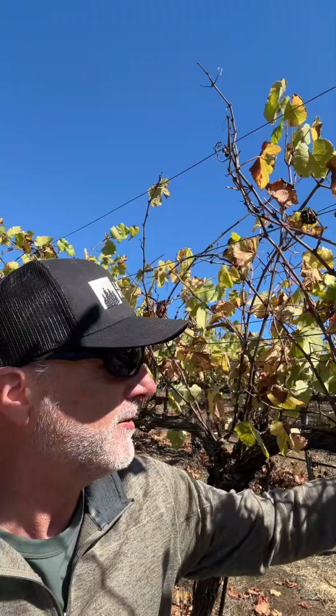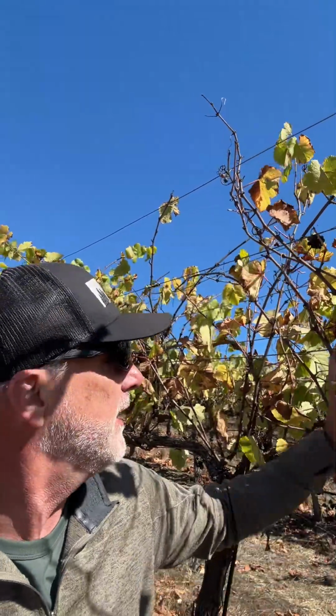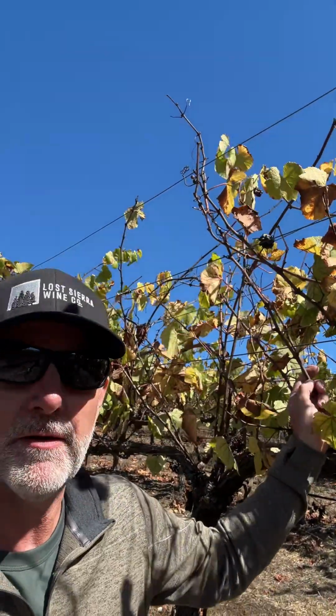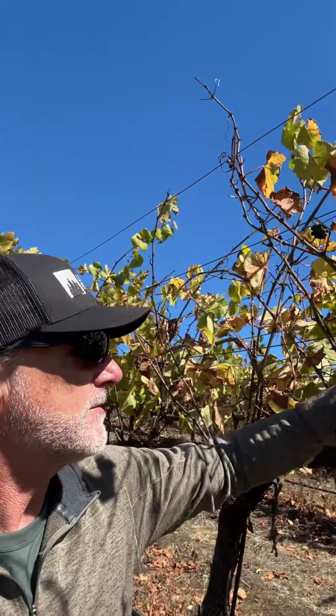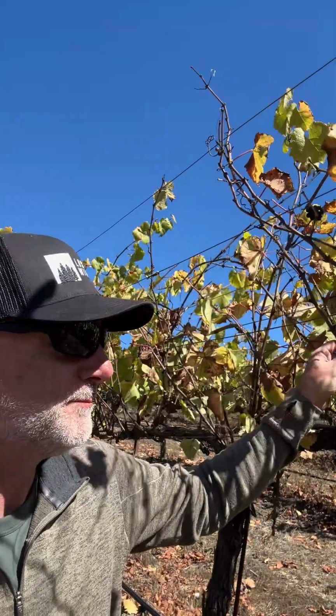So I wanted to stop here. This is actually the section we were just looking at a few minutes ago, that weaker, lighter colored section. And you can see here in these vines, the leaves are already starting to change, and most of them, not all of them, but most of them have fallen off the vine already. You can really start to see the structure of what grew this year, which is important to look at as well.